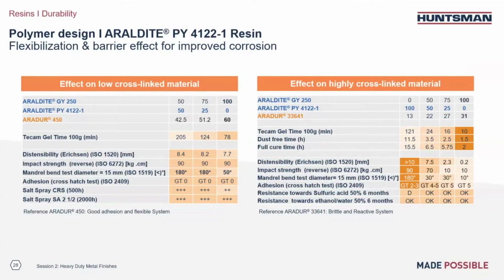On the right table, data this time are generated with a reference which is a hardener, Aradur 33641, and it's a hardener which provides a high crosslink system. And we can see here that this reference is pretty brittle with a low distensibility, low impact strength, low flexibility, and bad adhesion. But the chemical resistance is good. By exchanging GY250 with Araldite PY4122, we see a decrease in reactivity, but a steady increase in distensibility, flexibility, impact strength, and partially adhesion. The chemical resistance is also maintained almost at the same level as with GY250. It proves that PY4122-1 brings high flexibility, but it also maintains the chemical resistance of a standard bisphenol A epoxy and can, even in an extreme case, increase the anti-corrosion property a bit.